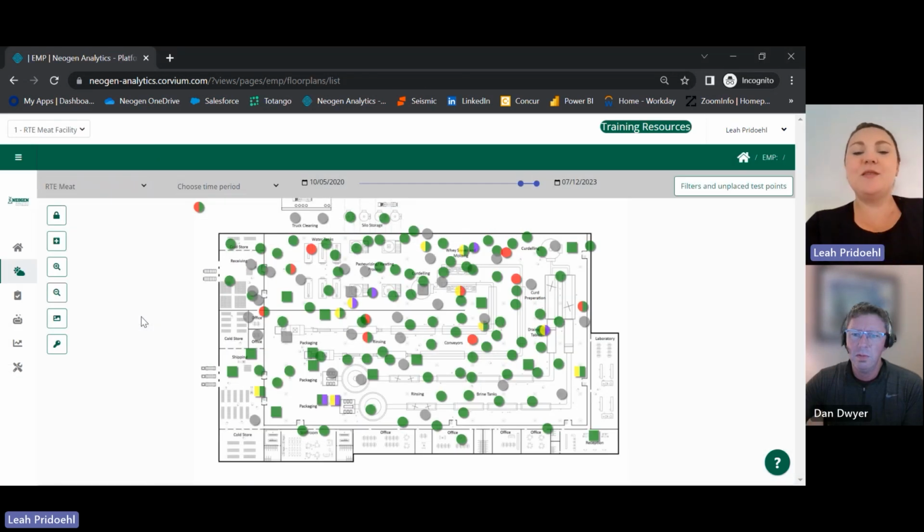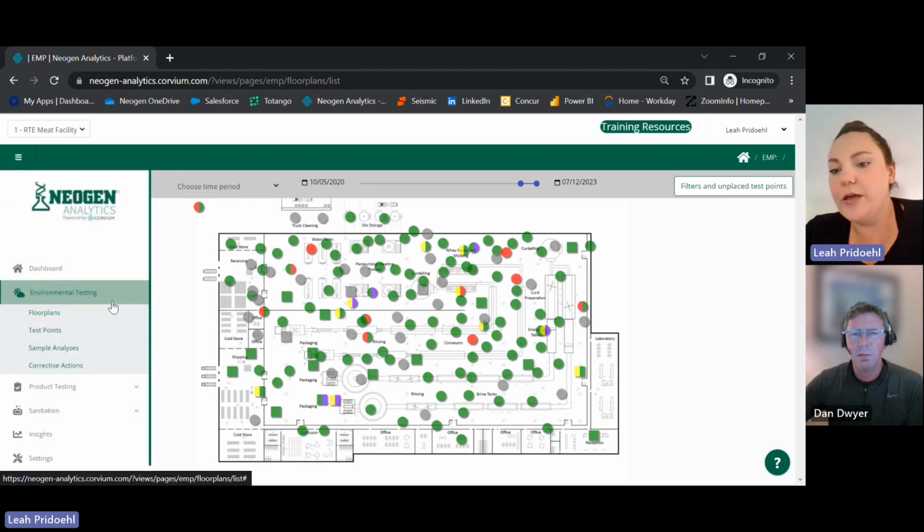Pathogen testing is in this spreadsheet. Allergens are over here. We have ATP on its own data manager. Product testing is over in another silo, sanitation as well. Transcribing errors when you're getting results back from your lab into your Excel spreadsheet, forgetting to highlight a positive as a hotspot on a map, or even just missing a step in a remediation process. I think digitizing, again, that workflow is a big key piece to reducing risk.